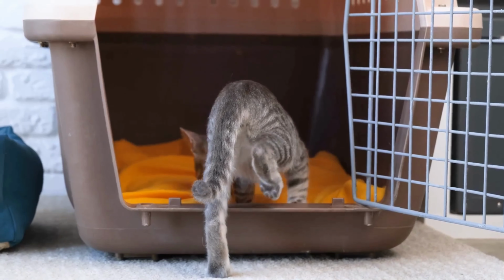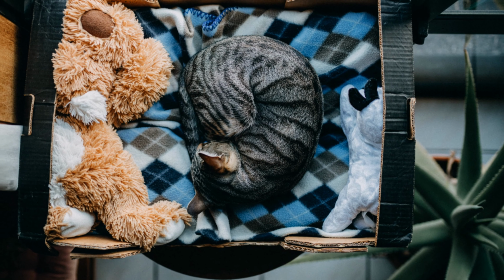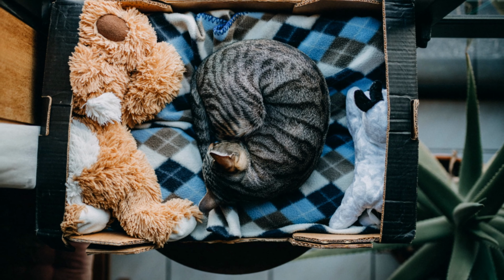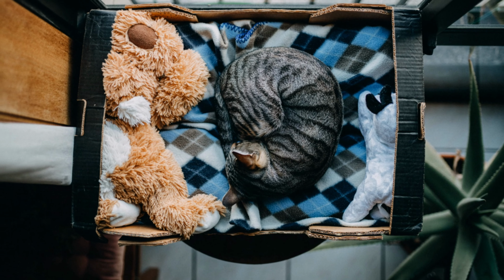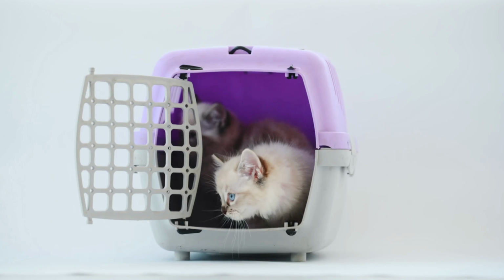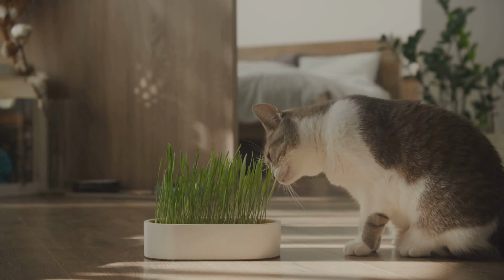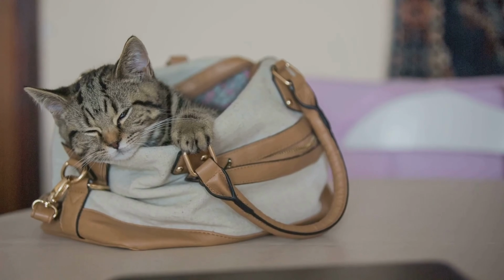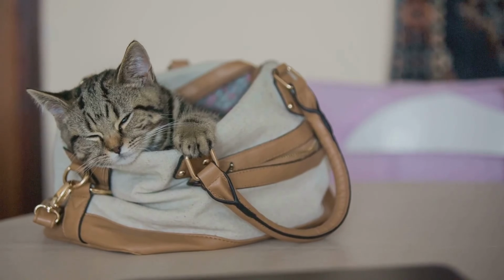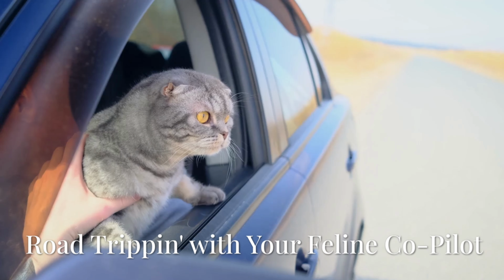Now that you've got the carrier situation handled, it's time to make it feel like home. Opt for a soft, absorbent blanket or towel that smells familiar. Add some familiar toys. A favorite fuzzy mouse, a crinkle ball, or even a worn-out t-shirt that smells like you can work wonders in calming those travel jitters. And here's a little secret weapon, catnip. Just a sprinkle can turn a stressful situation into a chill-out session. The more comfortable your cat feels inside, the less stressful the journey will be for both of you.